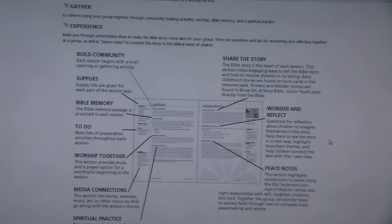So planning your session. Let's first take a brief look at the sidebars in your teacher's manual. Here you have quick and easy lists of supplies, preparation tasks, and suggestions for media connections that you might like to explore to add creativity and relevance to your session.